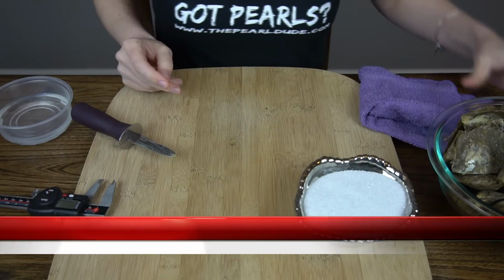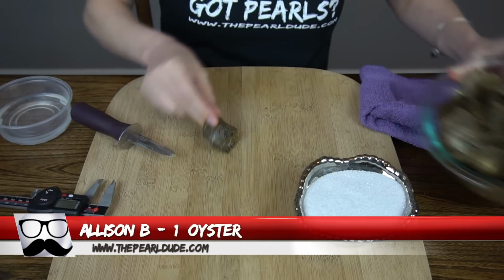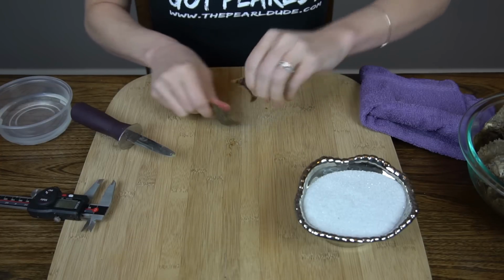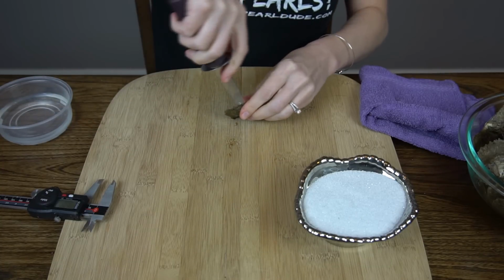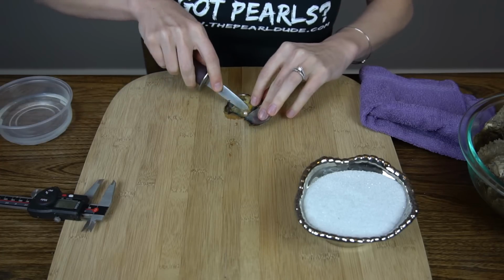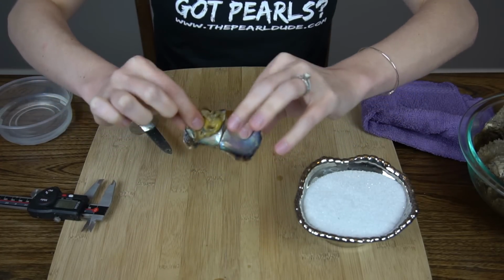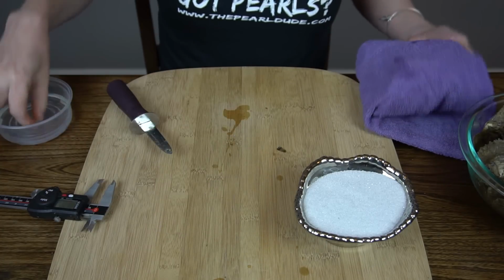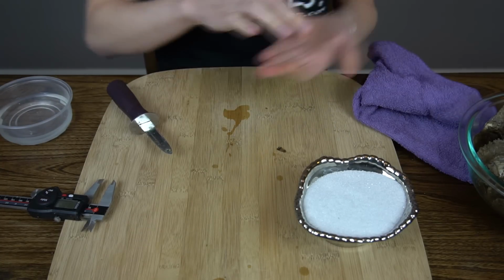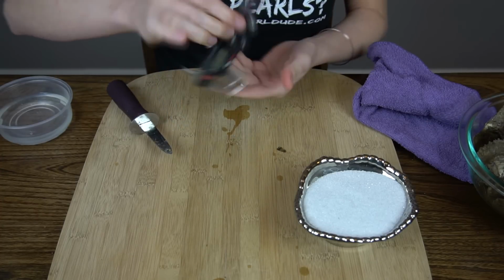Next order is for Allison, and we're going to be opening one as well. Ooh, looks like a beautiful light peach. .76.